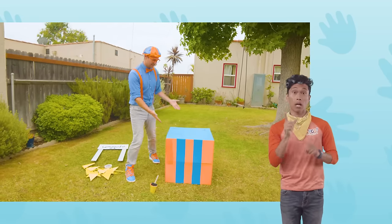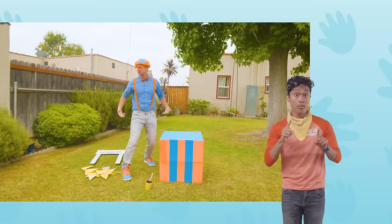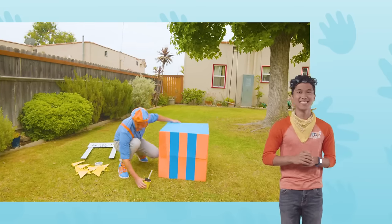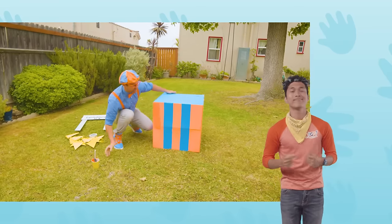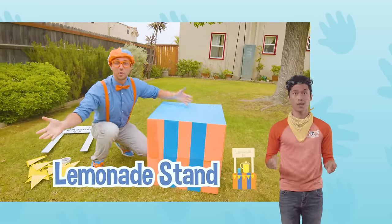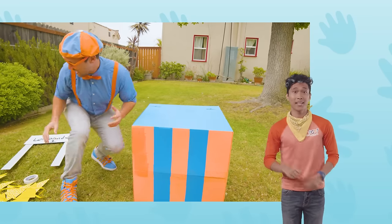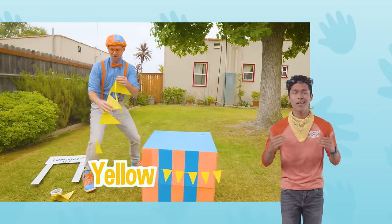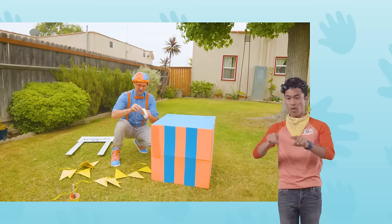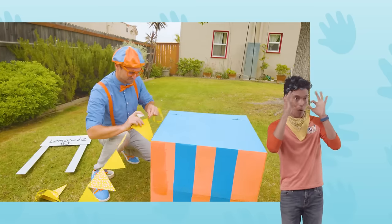But a lemonade stand isn't used just to drink your own lemonade. It's so then you can sell lemonade to others. Yeah. So the first thing that you have to do is make a very good looking lemonade stand, so then everyone will want to come try your lemonade. So now that it's all painted, I have these yellow triangle ribbons. And if I put them on here on the top, it will spark some more customers.